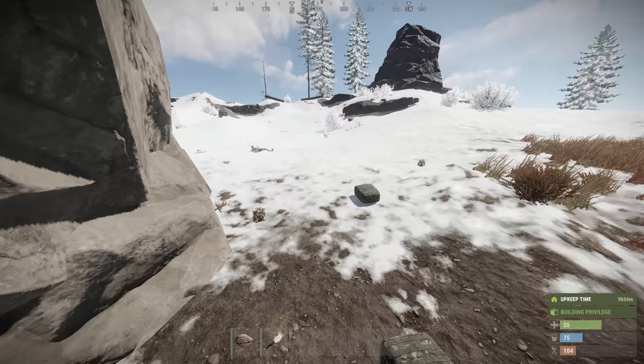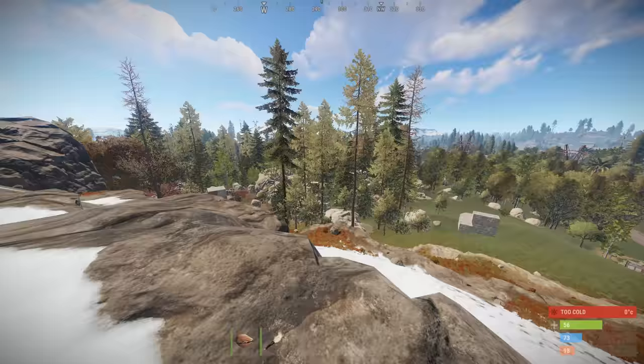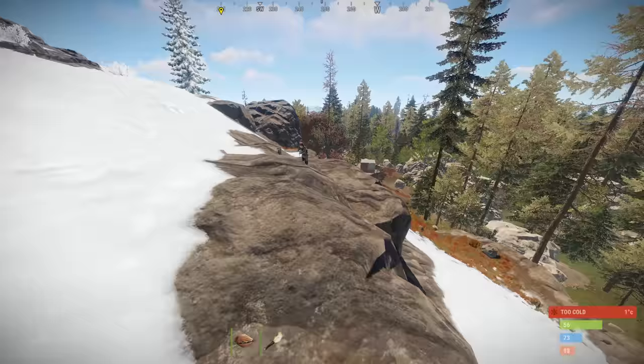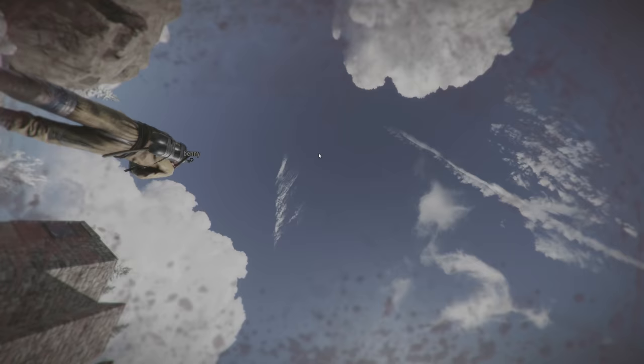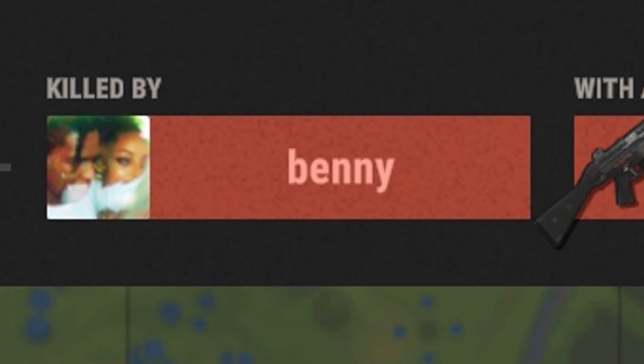I ran back towards my body to see if he left anything behind. Okay. Alright, Benny. Okay, bud. I see you. I see you, Benny. You see, there is a certain set of rules that I go by. If you're geared, don't shoot people that pose no threat to you.